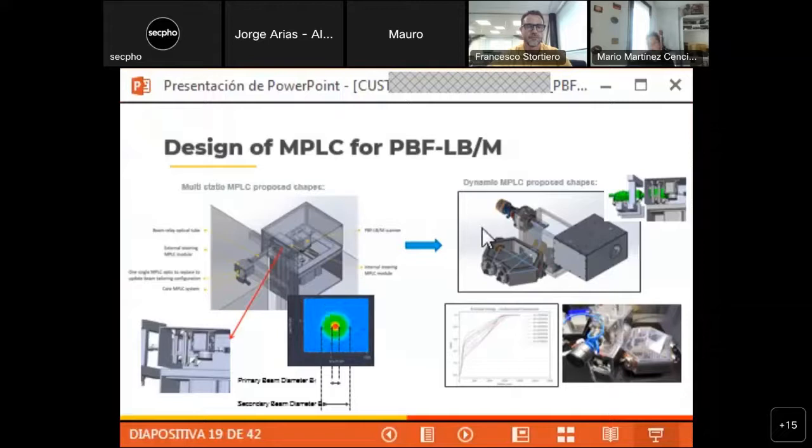And regarding the dynamic beam shaper, on the right, you can see some images. In this case, we can modify the power ratio between the primary and the secondary beam, as I said. And it is made up of two modules as well. The internal module is the alignment module, and it's almost the same as for the multi-static. But the shaping module, which is outside of the machine, is completely new.